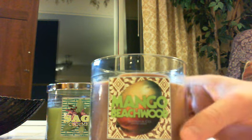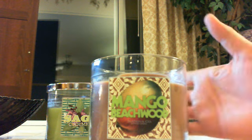The girls at Bath & Body Works were very nice, but they did act kind of like, wow, really? It's not burning right? That's so odd. I've never heard of such a thing. And I know they have, because I know that these candles sometimes don't burn right. But I asked them specifically. I was like, you know, I love the scent. I want to get another one. I just want to exchange it.